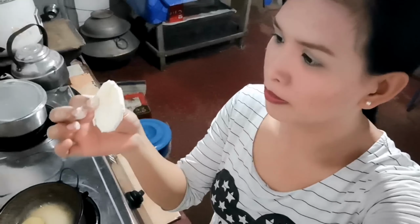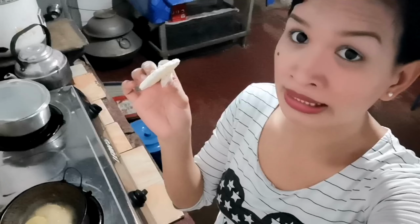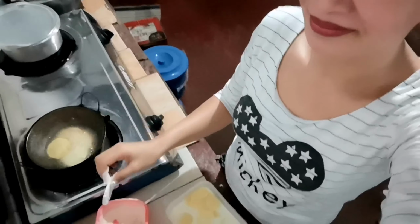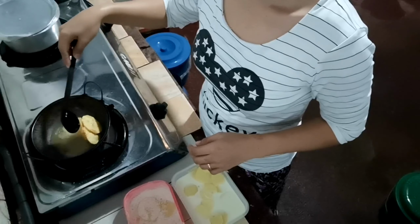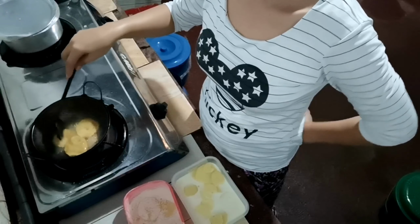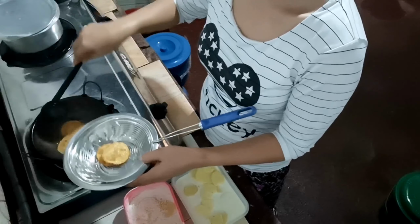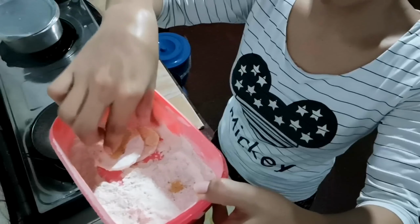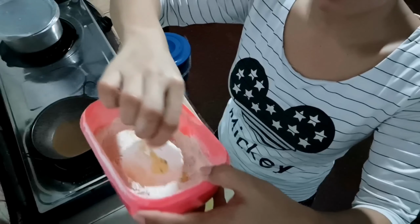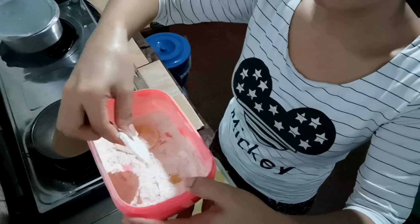I cut the potato thinner, guys, so it's more crispy. But you can adjust according to your preference if you want thinner or thicker. Just dip the potato with the flour, guys. This flour with pepper, garlic powder and salt.